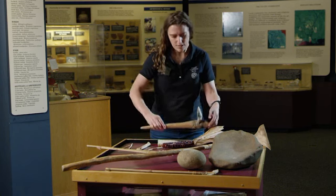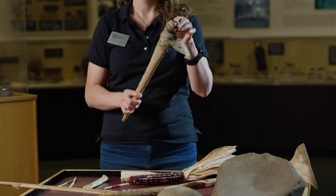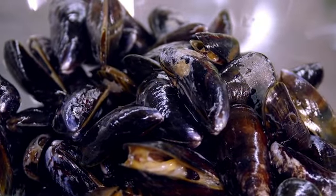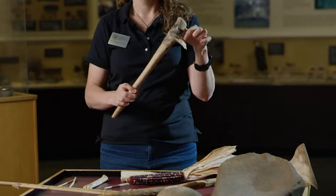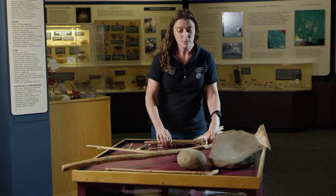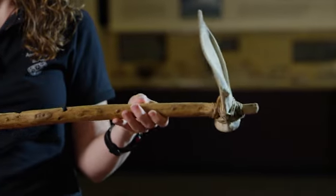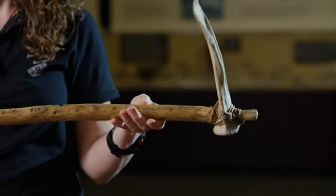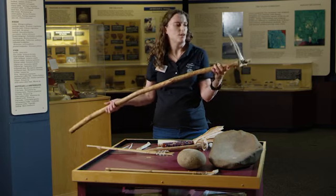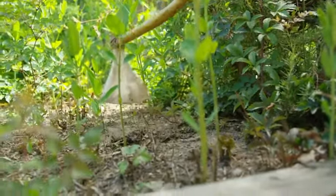I've got something here, and it's a digging tool made out of a mussel shell. They'd find that mussel in the river, and after they ate the mussel, they would tie it to this stick, and you could use this to clear weeds or to dig holes in your garden. A similar kind of tool that's even bigger is made out of a piece of deer bone. You could use this in the garden to clear weeds, to help you plant seeds, or just to keep the soil turned over so it stays fresh all year.